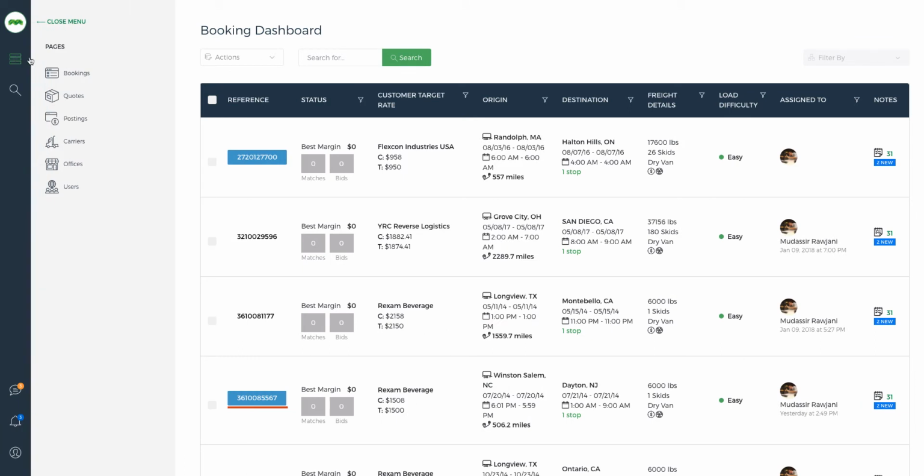To start, menu, can you change pages to Fusion, remove quotes and postings completely, and then change bookings to dashboard?